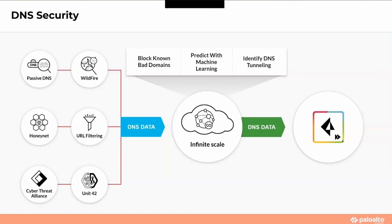Or if we think about the concept of DNS tunneling, are they trying to exfiltrate data using those techniques as well? So DNS security gives us the ability to go ahead and prevent that activity. This is kind of a newer subscription that we have that's available as a sub on any physical firewalls that you have, but you'll find with Prisma Access, all of the subscriptions are essentially included. We'll touch upon that here in just a moment, but DNS security is natively built into the platform.